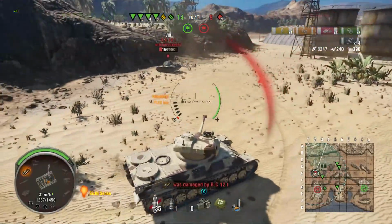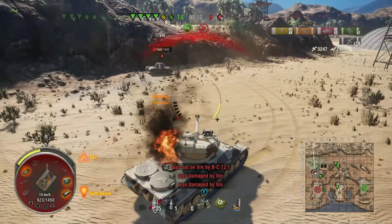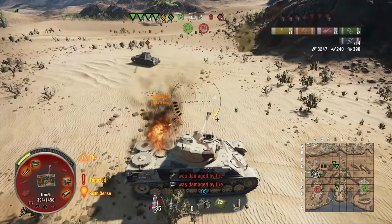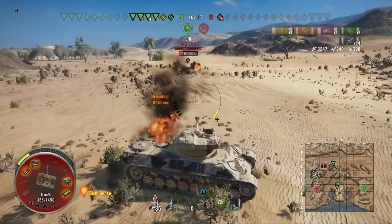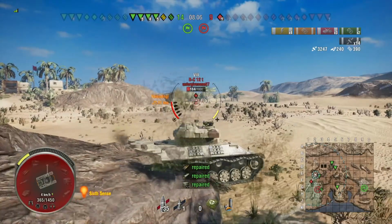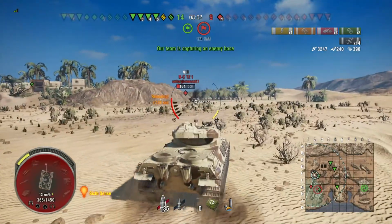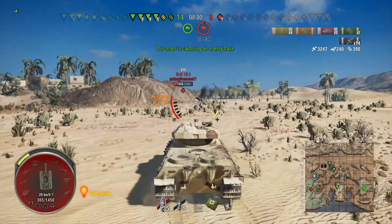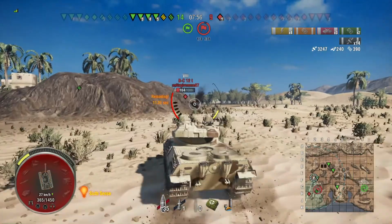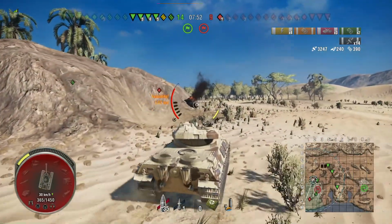And then he just starts unloading on me. Now, I would have gotten him with another round here if I'd had it. But he sets me on fire, and then he must be low on ammo or something. He must have been low on that particular type of ammo. I think he had more rounds than that. And fortunately for me, the fire goes out, and I manage to repair my ammo rack, but it just takes forever.